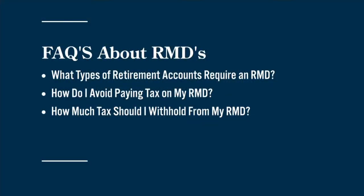Okay. How much tax should I withhold from my RMD? Obviously, this depends on your tax bracket. It depends on your total earnings, but you always want to withhold some tax. It's just better not to have to write that check to the IRS. A general rule for most of our clients who are upper middle class would be withhold 20% from the federal government, and also the minimum for the state now is 7%, unless you kind of jump through some hoops.